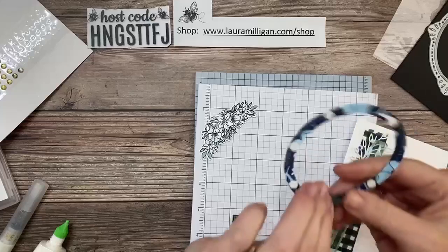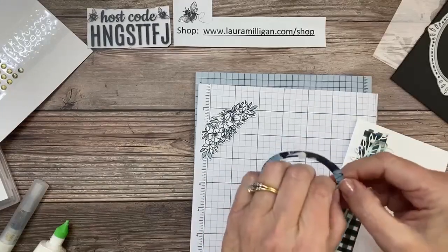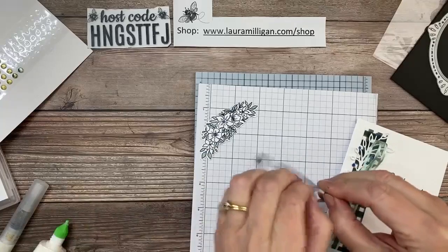Glitter in a brush. Okay, so I'm going to take these off, take the backings off, and I'll just position this around my stamped oval. Oops.